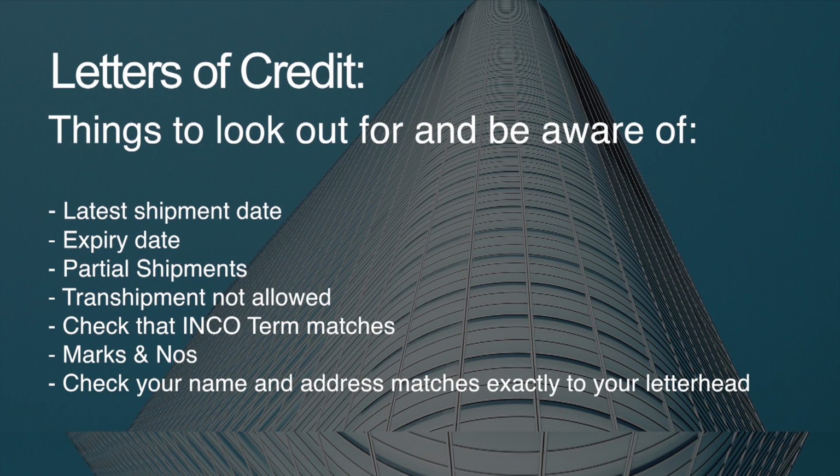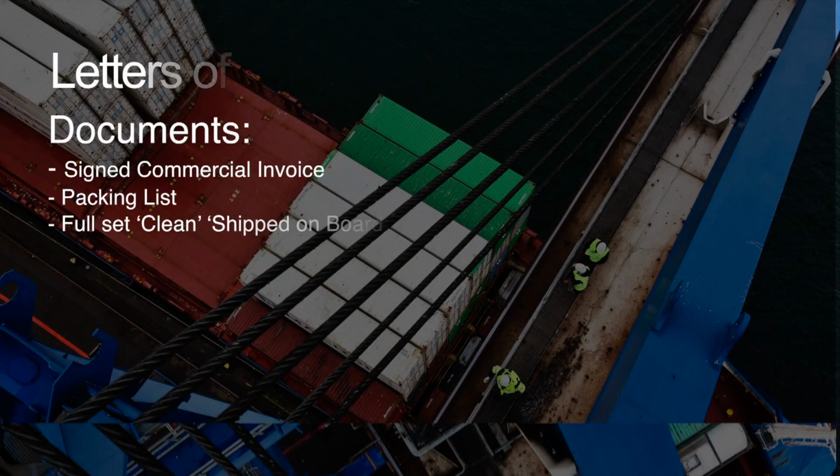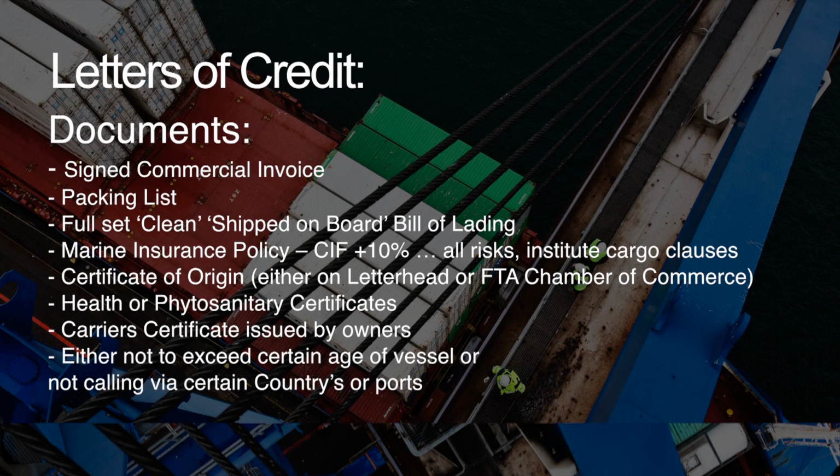They will show the name and the address of the exporter. You need to make sure that the address and names on that letter of credit matches your letterhead. With a letter of credit, if a word is misspelt, it could have serious consequences as to your ability to negotiate payment. Some of the documents which may be requested in a letter of credit are a bill of lading, a commercial invoice, a packing list, possibly an insurance certificate, a phytosanitary certificate depending on the commodity.